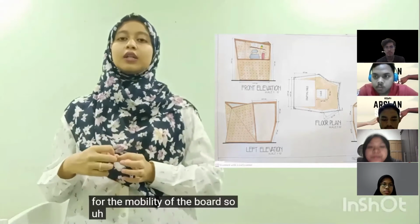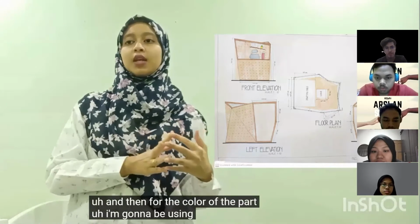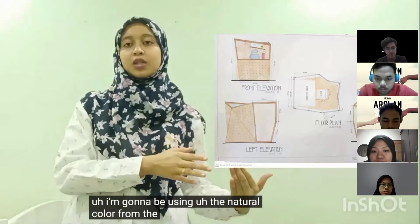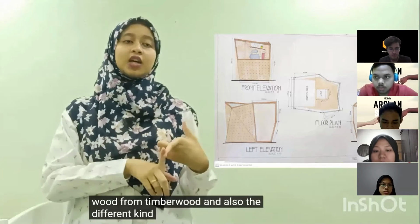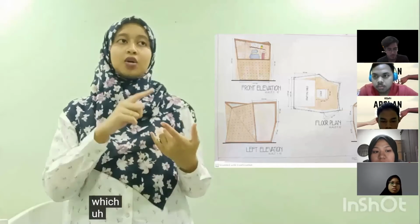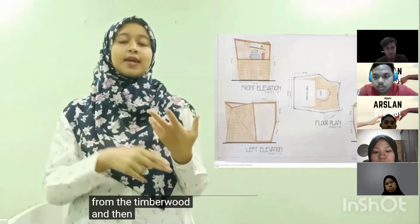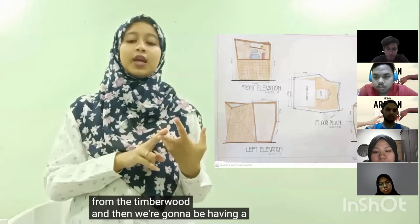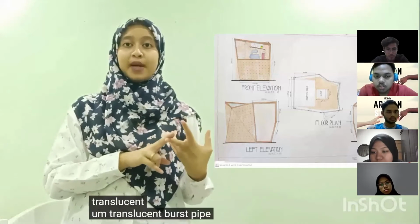And then for the color of the pod, I'm going to be using the natural color from the timber wood, and also the different kinds of transparency of the perspex. The first one, the opaque, will come from the timber wood, and then we're going to have a translucent perspex.